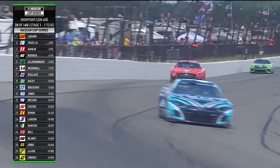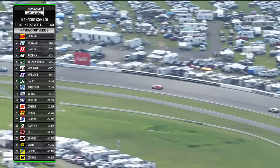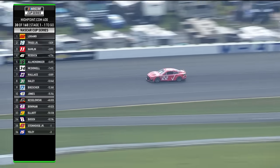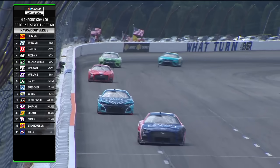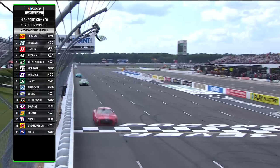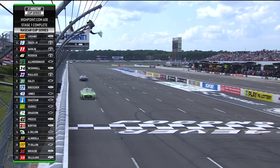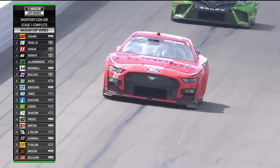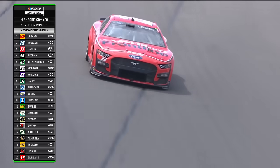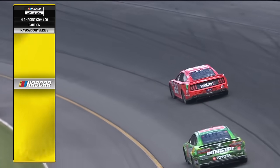He came out just a little bit behind Logano, but was able to get back on the lead lap. That puts 35 cars on the lead lap at the end of stage 1 as Joey Logano, with a 1.8 second lead over Martin Truex Jr., is going to win stage 1. Already his 3rd stage win of the year. Martin Truex Jr. grabbing those stage points. Denny Hamlin, Tyler Reddick, A.J. Allmendinger in the top 5.